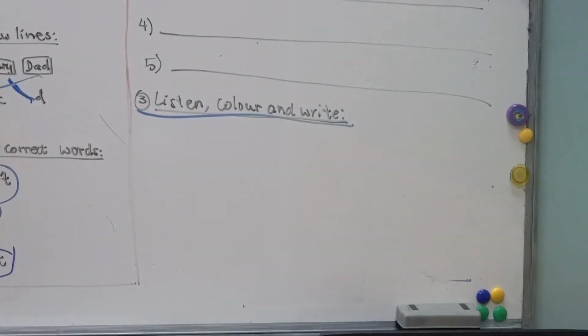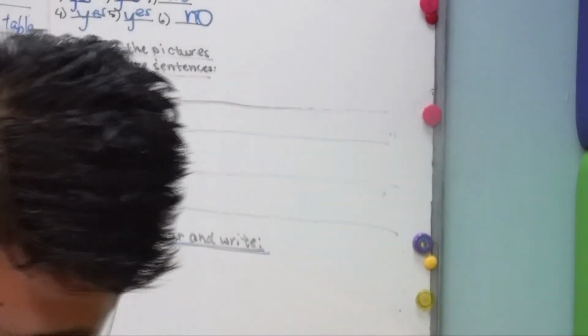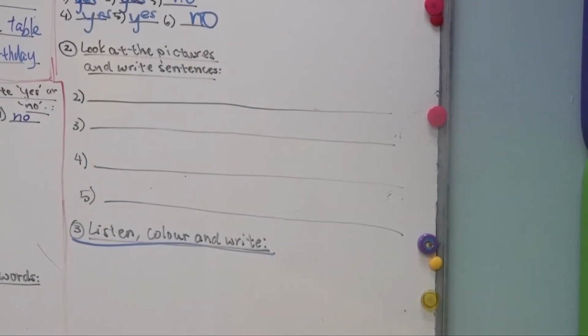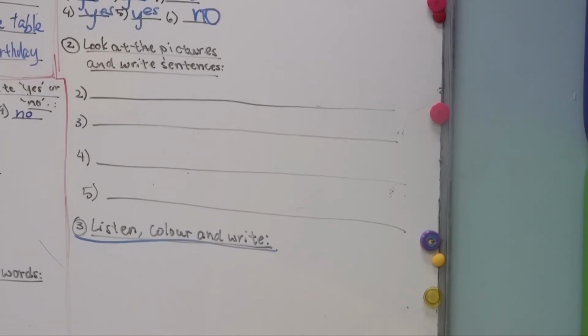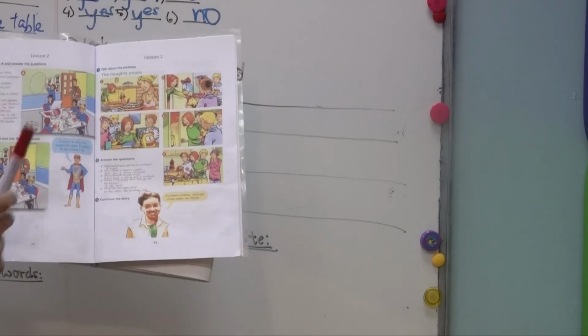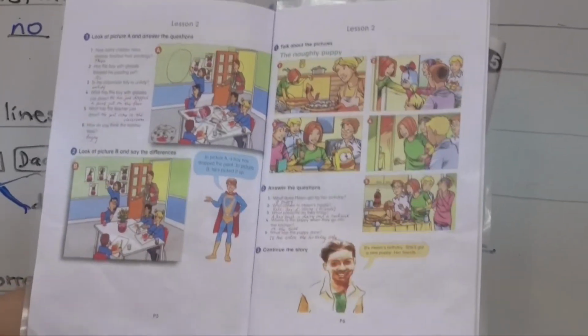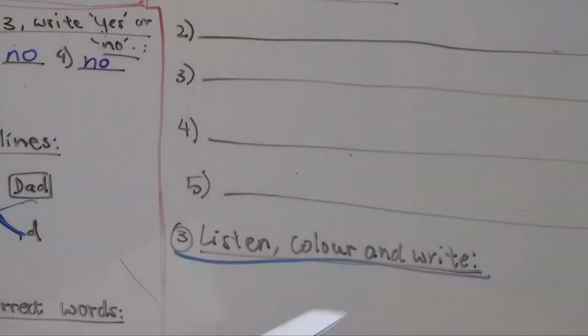Alright, so now let's go back to part 2. Okay, look at the pictures and write the sentences. Which part should we do, right? Which pictures are they talking about? They are the pictures on page 5 of our workbook, part A and part B, okay? So now let's spend some time to look at the differences and write down the sentences, okay?